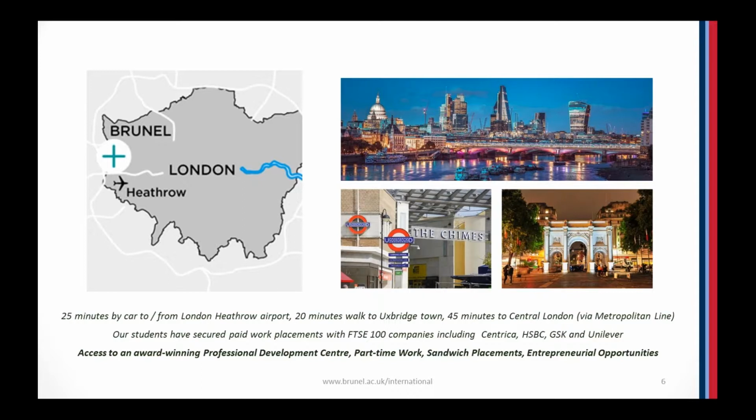And plus, we're not in central London, so in terms of safety, it is one of the most secure campuses in London. On the university campus, there's everything a student needs, but if students would like more options, they could always go to London. Students will also have access to our award-winning professional development center for any part-time work, sandwich placements, and entrepreneurial opportunities.